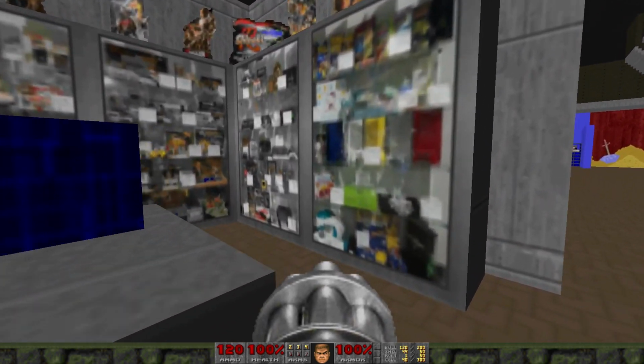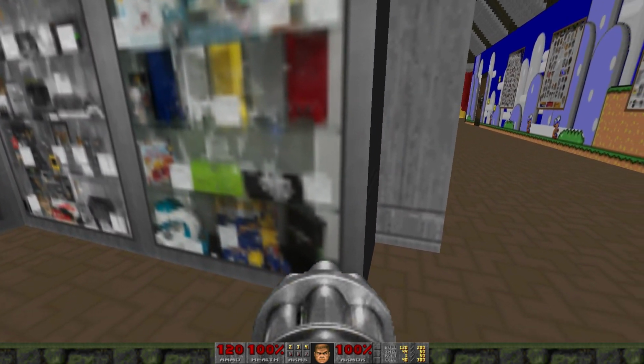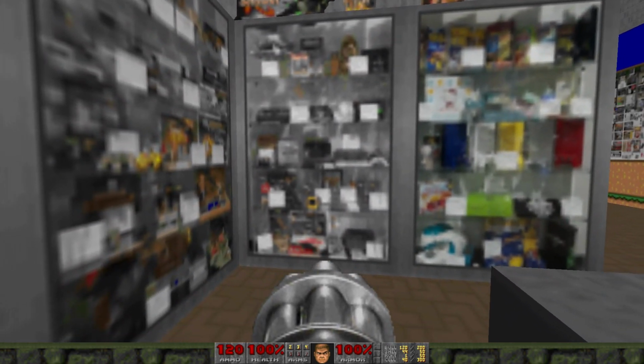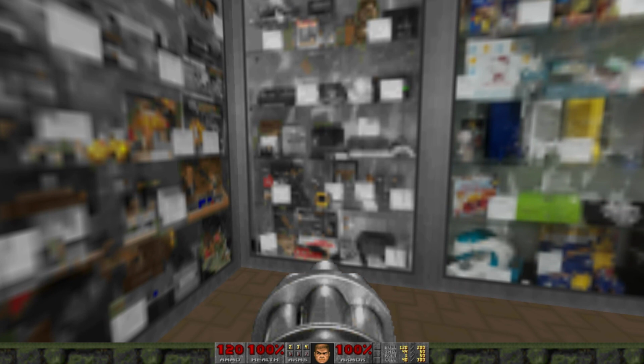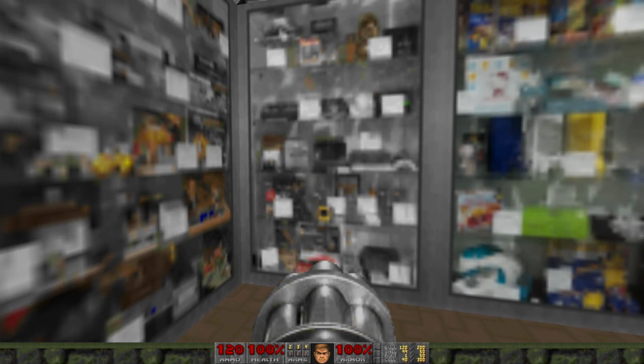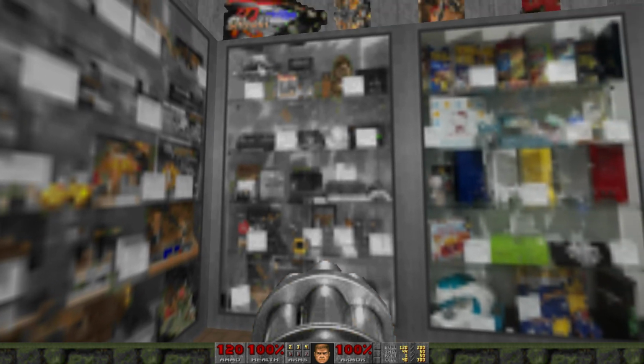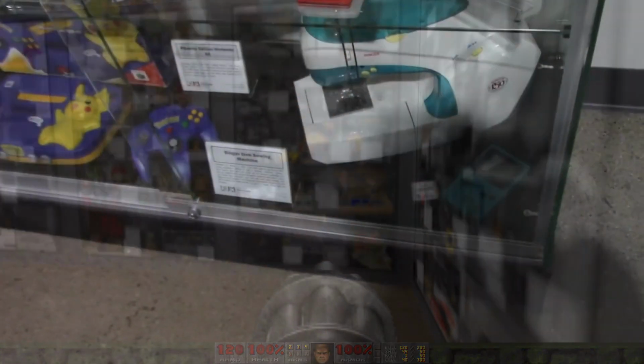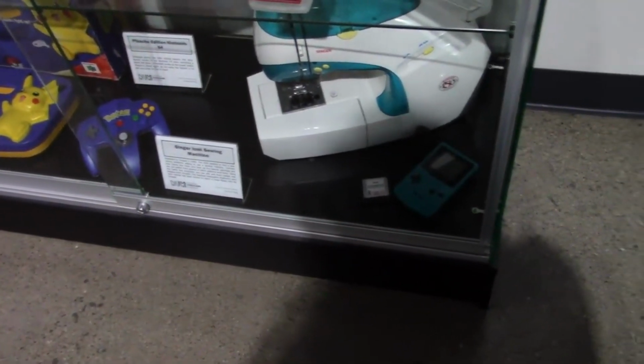Unfortunately, due to the low texture quality of this mod, I can't really see it in much detail, but I'm pretty sure it's in this set of cabinets. This video here from Kelsey Lowen basically shows you exactly where it is, and I'm pretty sure it's this set of cabinets here. My favorite part of the museum is up next.